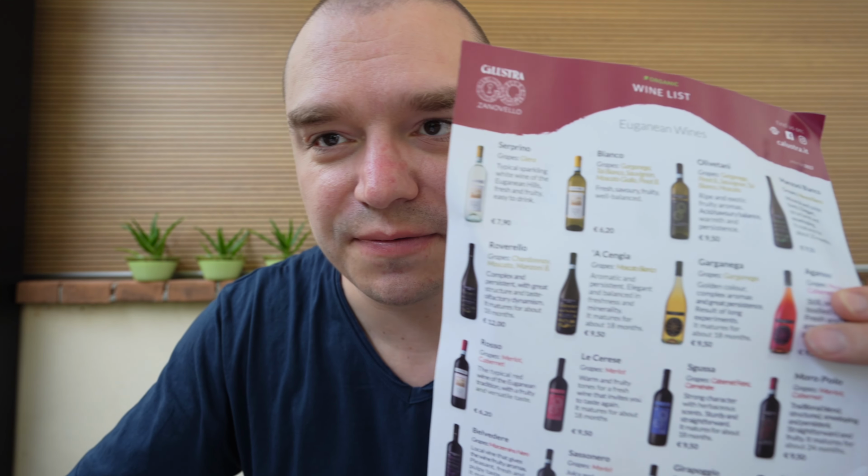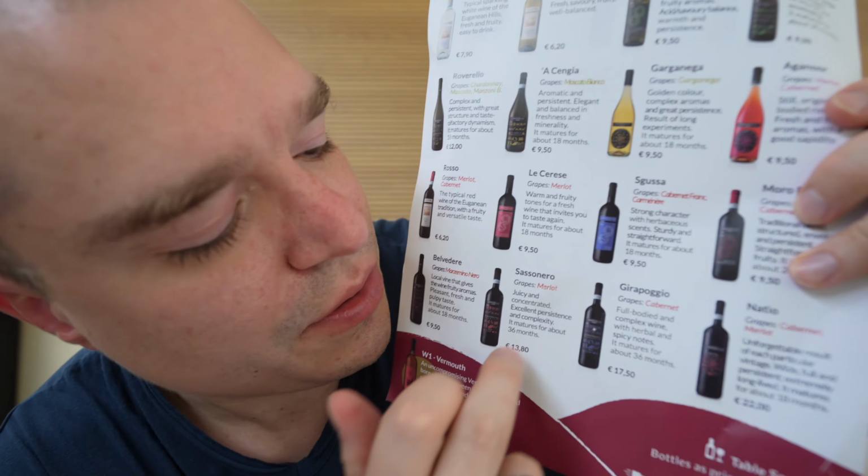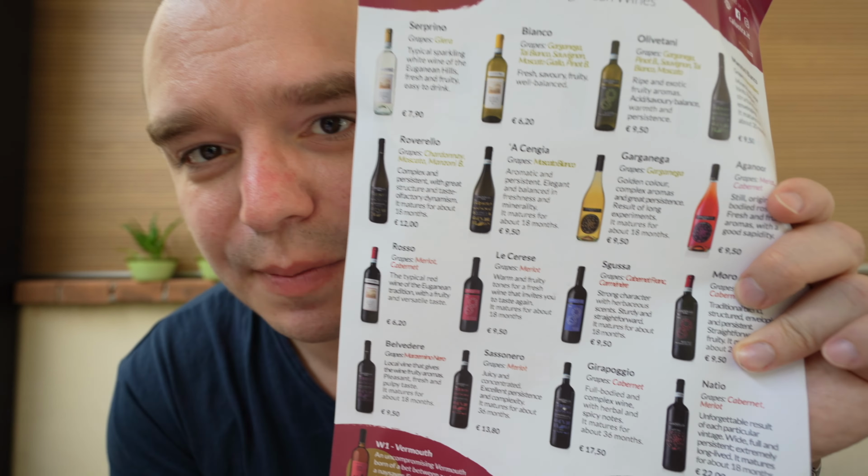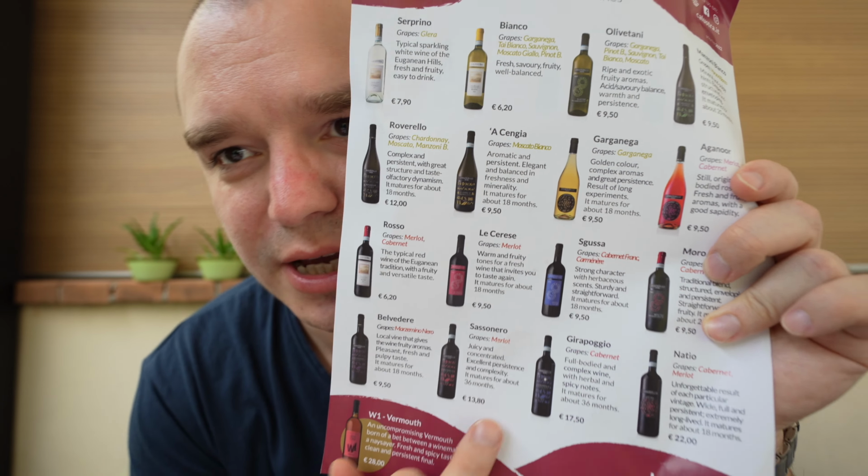This is my favorite though. A beautiful wine, organic, beautifully aged, and it's only 13 euros and 80 cents. In my opinion, a very good deal for what you're getting right here.